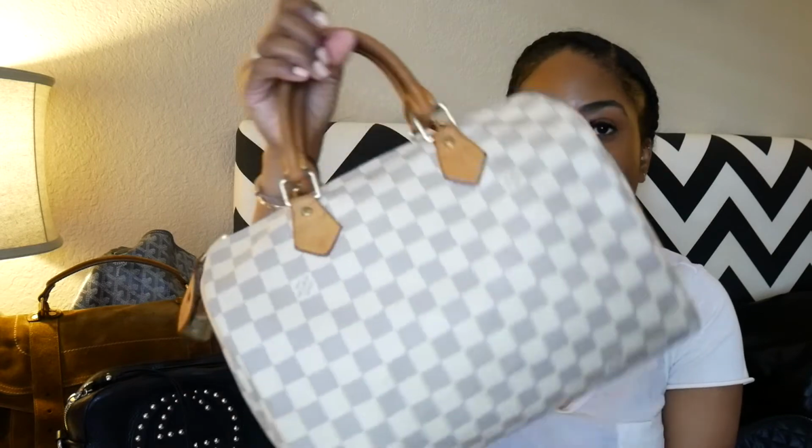And then my final bag was my first designer handbag. Can you guys guess what it is? Drum roll. So my final bag is going to be the Louis Vuitton Speedy Damier Azur in a 30. So this bag was my first designer bag purchase, and I love, well, designer bags, period. I love this bag, but I just don't wear it anymore.